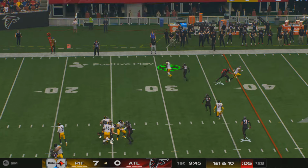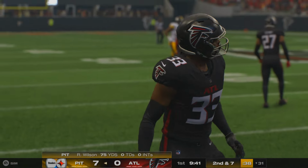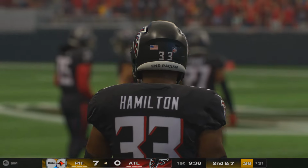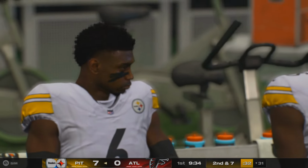So if you're flipping over to the other side of the line of scrimmage, they've got to be more physical and handle some of these gaps that have been created. And just 3 yards on the catch there. He couldn't get away. And it'll be second down.